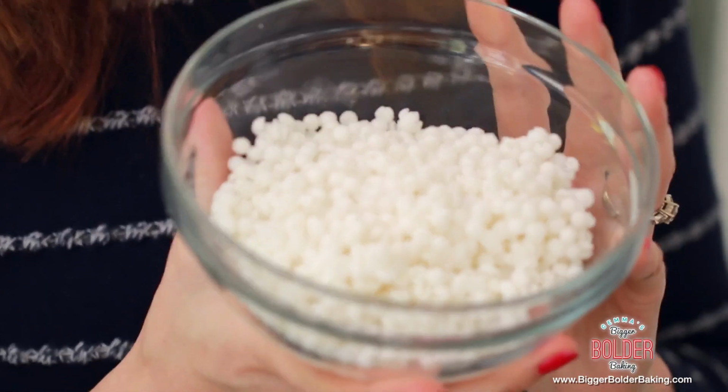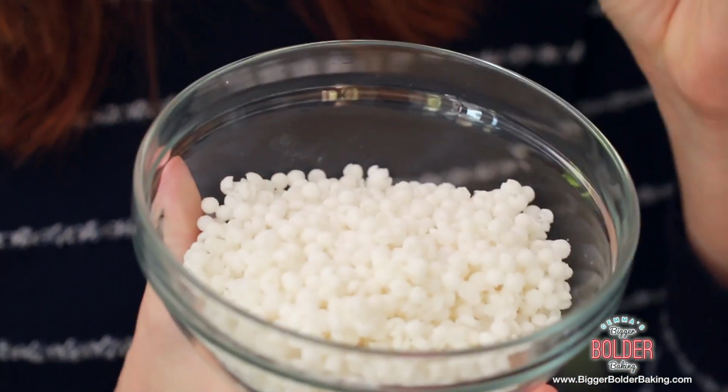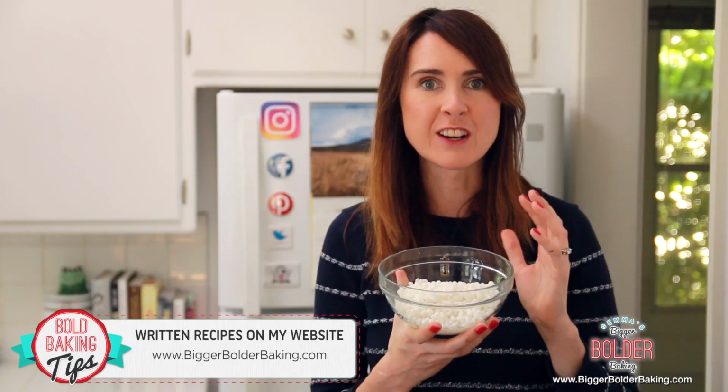Sticking with the theme of slugs and creepy crawlies, we are making a witch's brew. So let's get started. The base for our witch's brew is tapioca. It tastes really good once it's finished, and best of all, it looks kind of like frog spawn. It's all bubbly. It's perfect for Halloween.